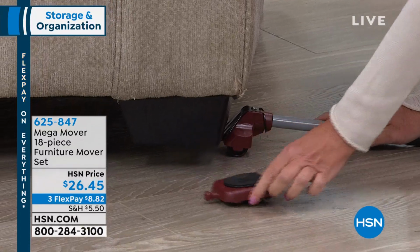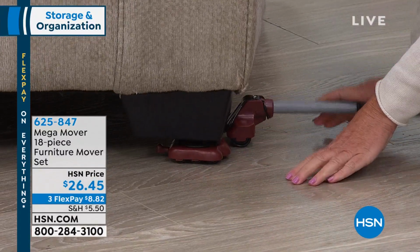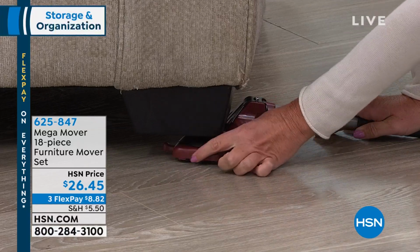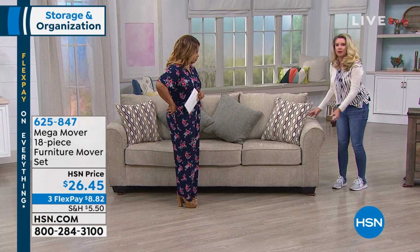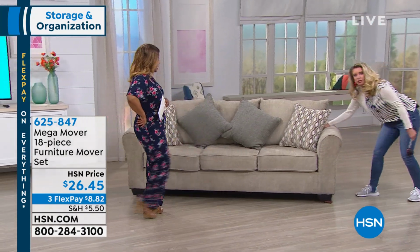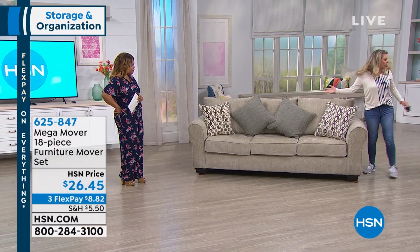That allows me to slide the foot in and out so nice and easily. You know why I like that? I don't have to have the help of anybody else. Exactly. So you go ahead and put the feet around, and then you just start pushing. You just start going, and you can move it so easily.